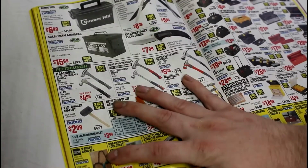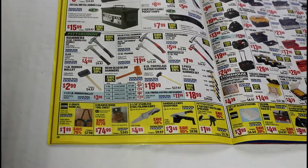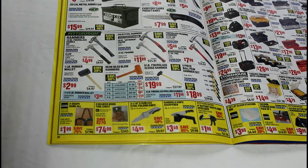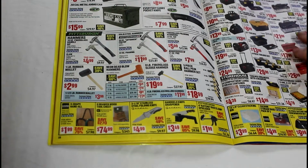The V-shape hang-alls right here. They're $1.99. I own about six of them to hang water hoses on, air hoses, extension cords. Unfortunately, they don't come with any kind of hardware, but you just mount it to the wall with some screws.